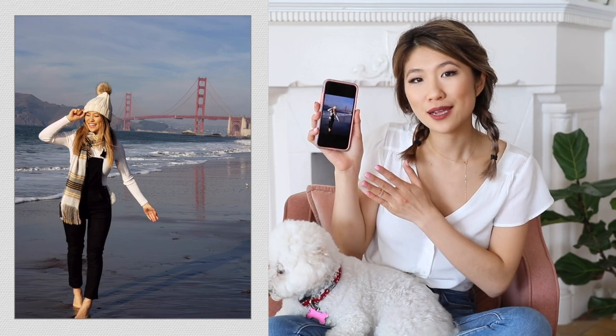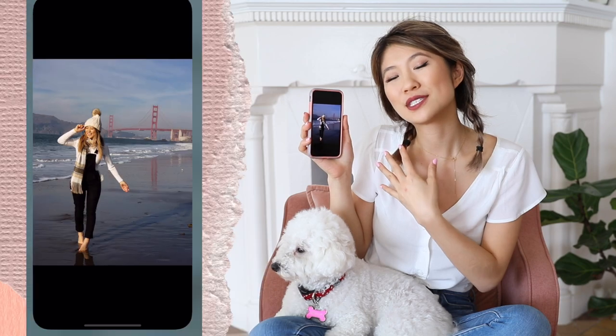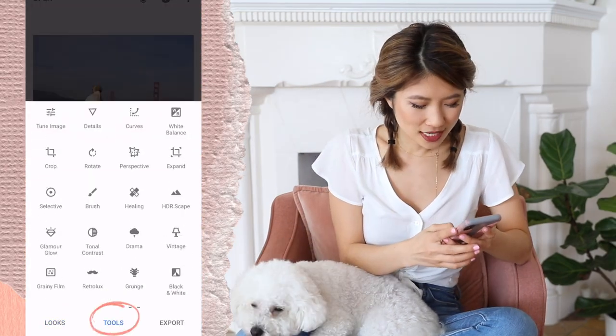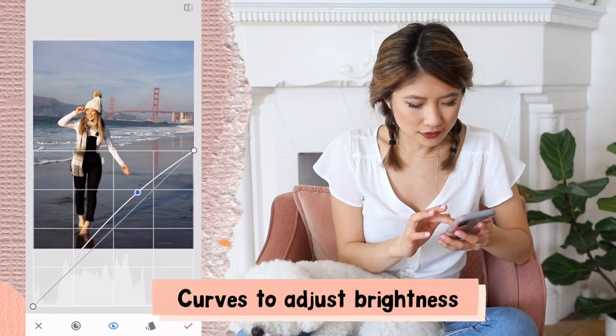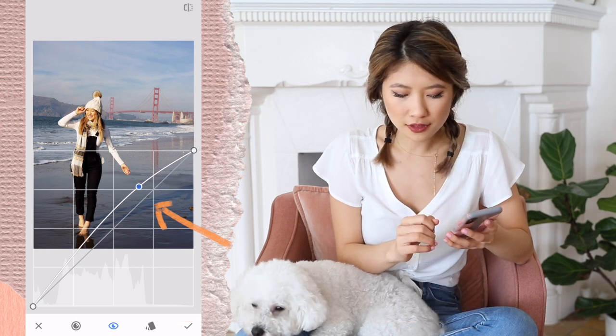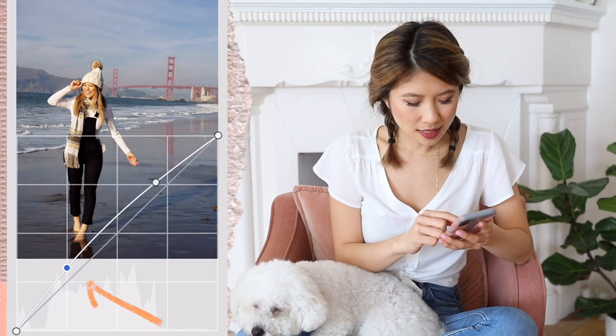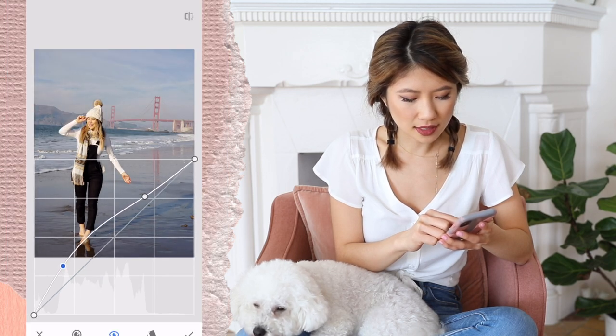To be editing this photo of me in front of the Golden Gate Bridge. So I really love the image, however, it's a bit underexposed, so we're going to bring it into Snapseed to edit this picture. So the first thing, I'll go to the tools and then immediately I will use the curves and brighten up the image by bringing up the top third of the curve. Sometimes I like to bring up the bottom half. That's how you bring up the shadows as well on the first third of the curve.